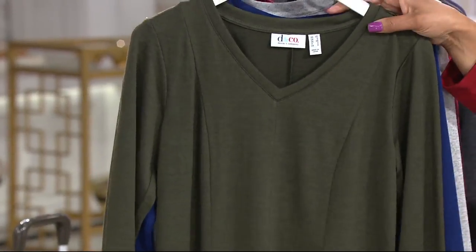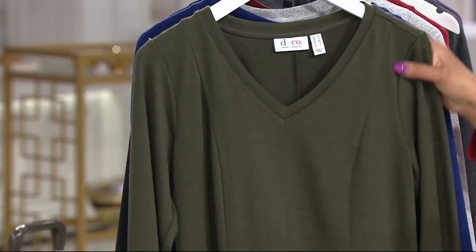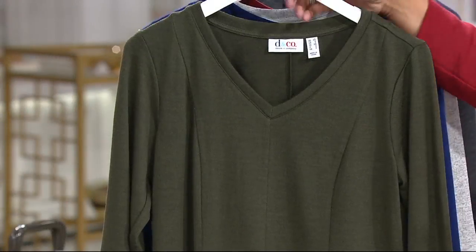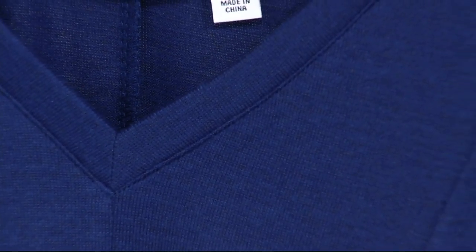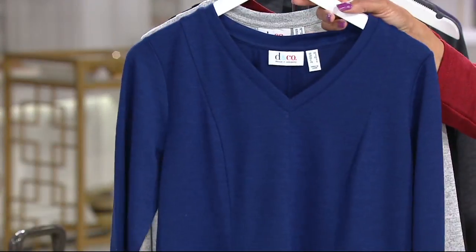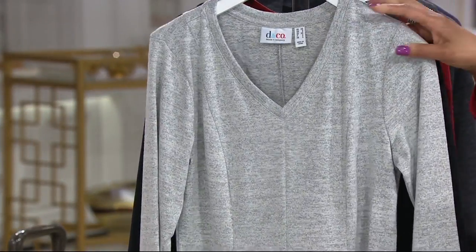Then we have it in true olive, which you saw on Amanda wearing it with those camo leggings. That's a really cute look, ladies. The camo leggings and the camo green works back nicely to the true olive in this top. Then look at this blue. This is bright navy. And so it's navy, but not mistaken as black. And I think that's really nice. And all of these are heathered with the exception of the black, which is all solid. So that's true bright navy.